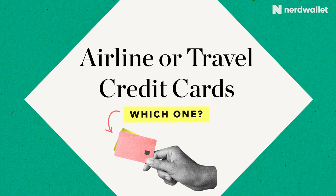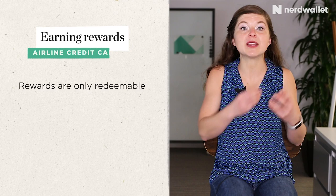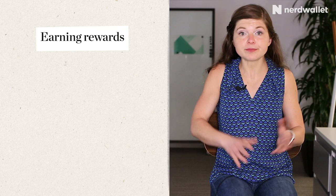First, let's talk about earning rewards. Each type of credit card earns their own sort of rewards currency. Airline credit cards earn airline frequent flyer miles. Some airlines have points, but typically these are frequent flyer miles, so you can only spend them at that airline. Some airlines have partnerships with other airlines, or they belong to an airline alliance, so you might be able to use those miles to book travel on a partner airline, but by and large, you earn miles to use on that specific airline. In contrast, if you have a general travel credit card, you'll earn a general travel currency.